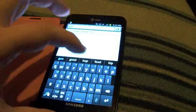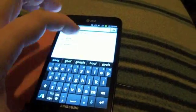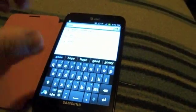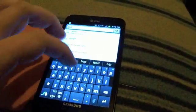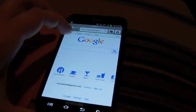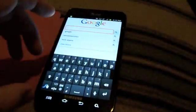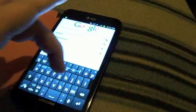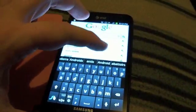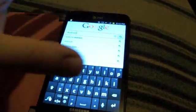Go to Google, and even though I have the swipe keyboard here, I'm not going to be using swipe because the large, oversized screen just doesn't do me any justice. I can't use it very well. Oh, there's Katy Perry. We'll go to Google. I will search for Android. Oh, there we go. Swipe was actually okay that time. Android. Do a search.